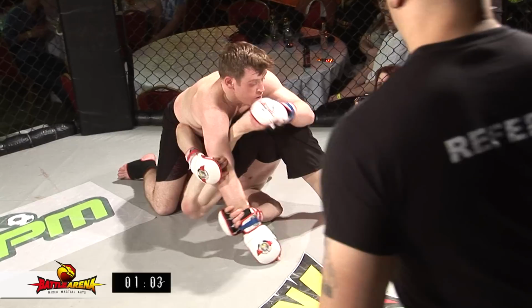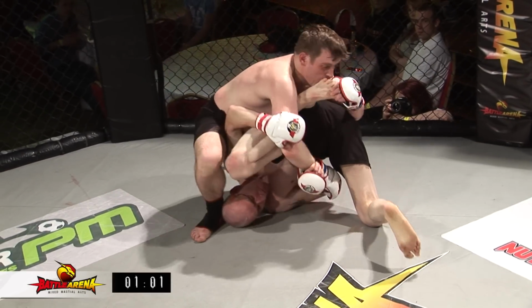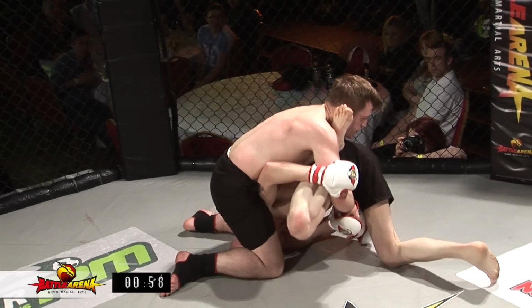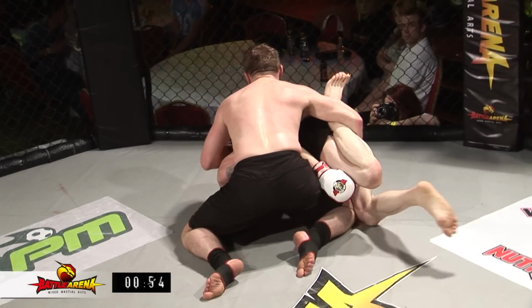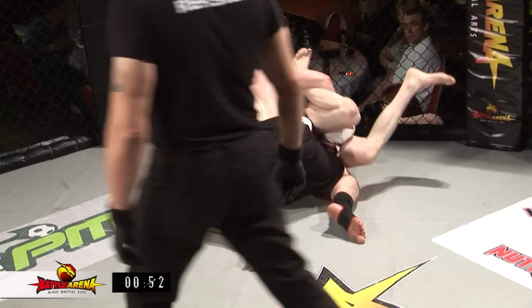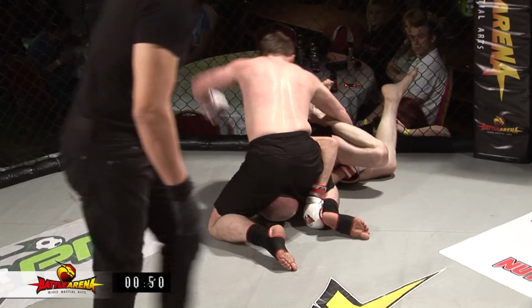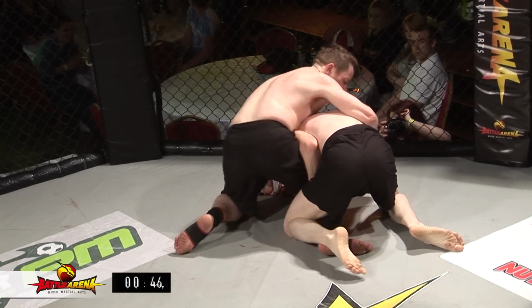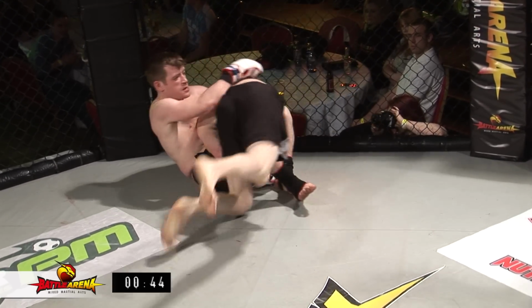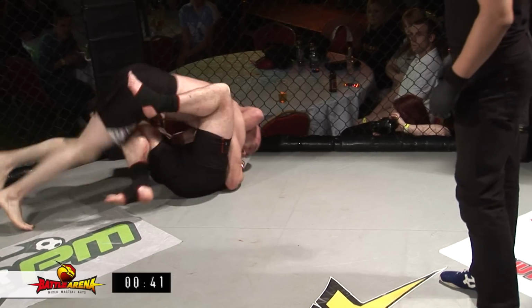I think we'll get plenty of space to get his guard back. At the minute, it looks like he might roll to give up that front headlock. And Neal's wrapped up his shin. Yeah, good work from the top by Neal. He's controlling there. Really landing some strikes. Really cancelled that out. Craig coming up. Looks like he's going to snag that single leg. He finishes it and he's in side control himself.